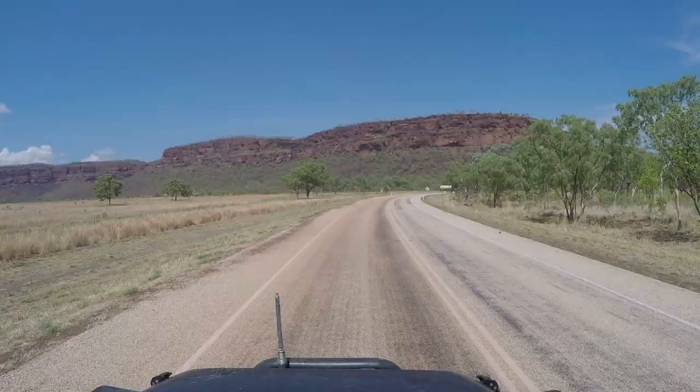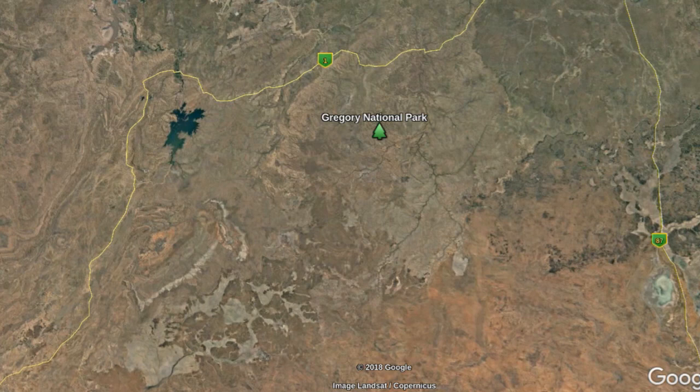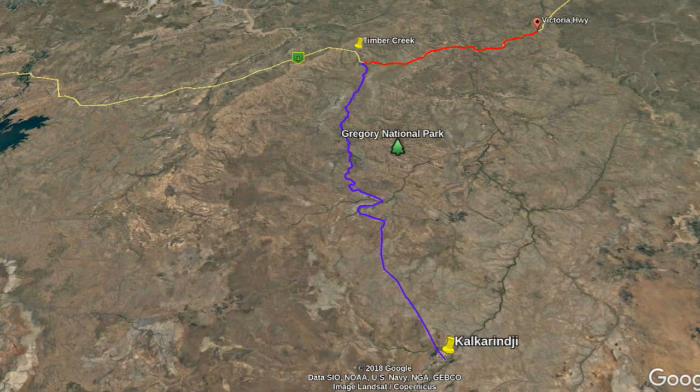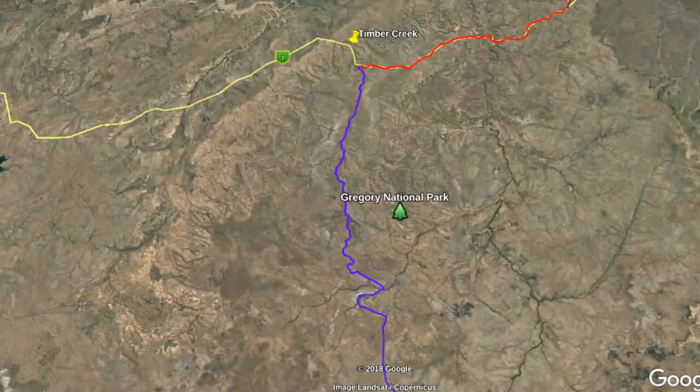This week on the Unlimited Expedition, we're in Gregory National Park, located in the central western district of the Northern Territory. At over 1.3 million hectares, Gregory's is the second largest park in the Northern Territory. We commence this expedition on the Victoria Highway, the eastern side of the park. We then proceed to the western section of the park where we begin our 200 kilometre off-road trek across the park to Kalkarindji. From Kalkarindji, we take the Buntine Highway into Western Australia and onto Halls Creek. And I can tell you, despite its name, it ain't no highway.